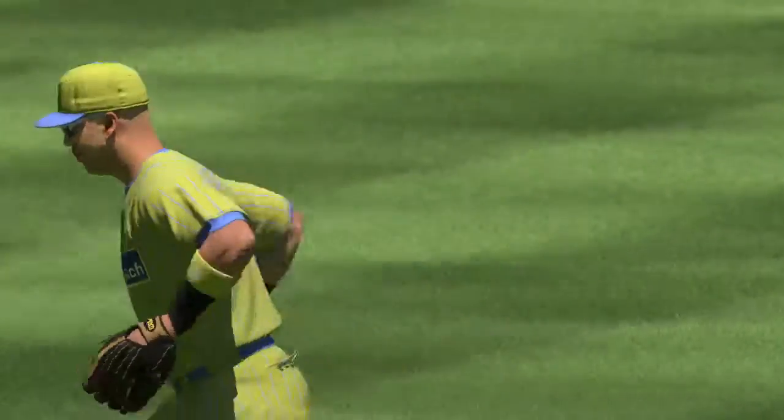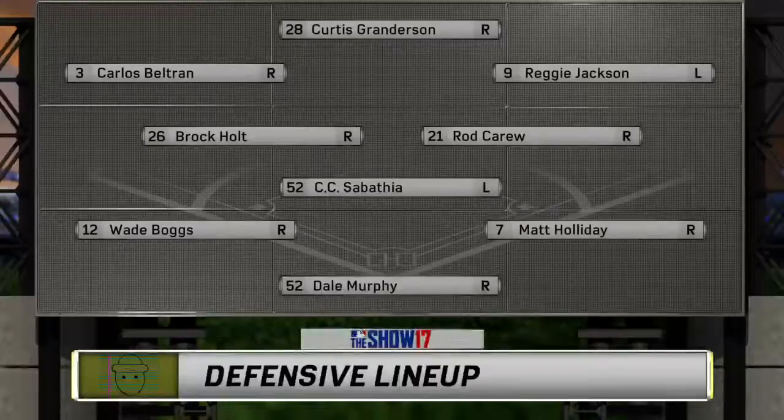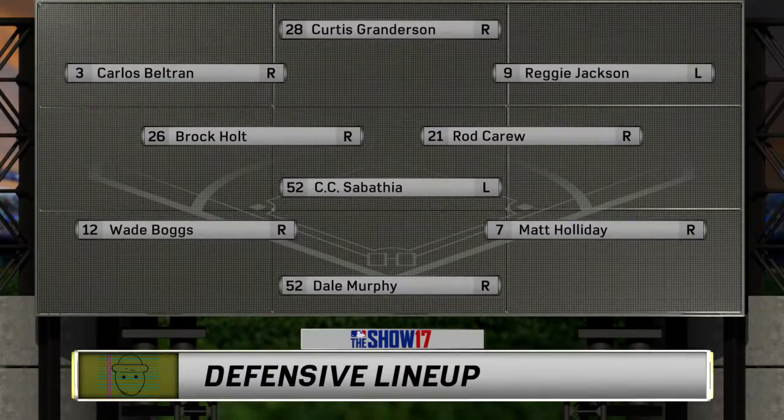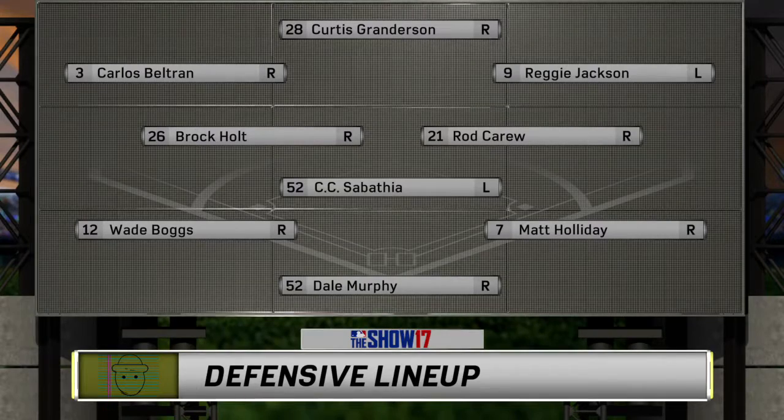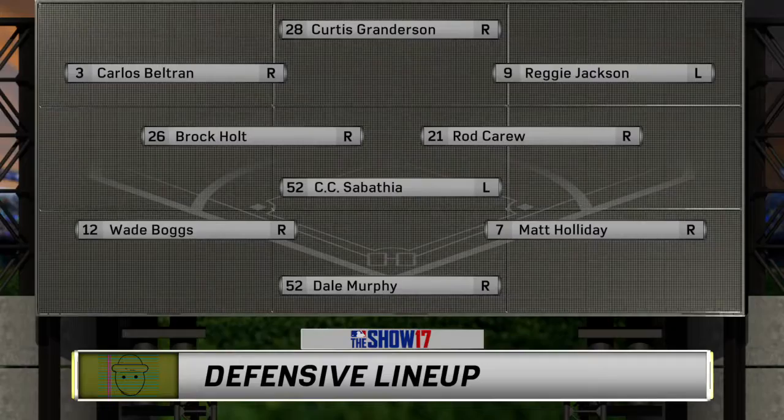Time for a look at the defensive alignment for the home team. The pitcher, number 40. And the outfield, Curtis Granderson, who plays center field for you, but spent most of his time in right field. Doesn't throw very well, but will charge the ball very aggressively and do a nice job that way.